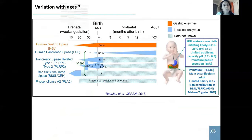So now, does this lipid digestion evolve with age? The answer is yes. At birth, we have a mature human gastric lipase, but limited acidifying capacity. And we have an immature pancreatic lipase, but partially compensated by pancreatic-related lipase of type 2, for instance, or by bile salt-stimulated lipase. We also have limited bile salt secretion.